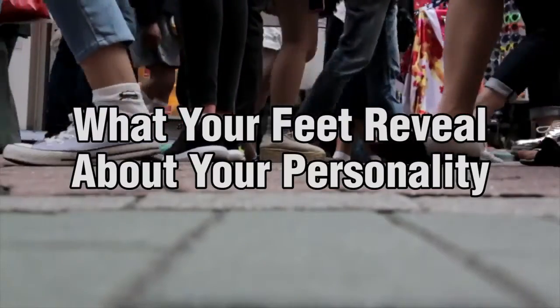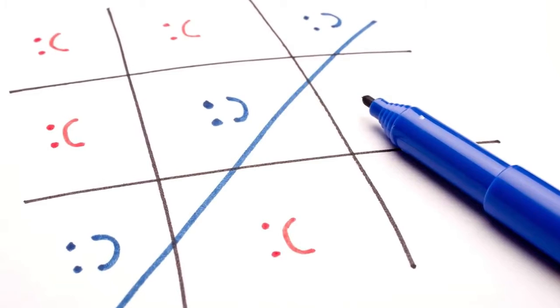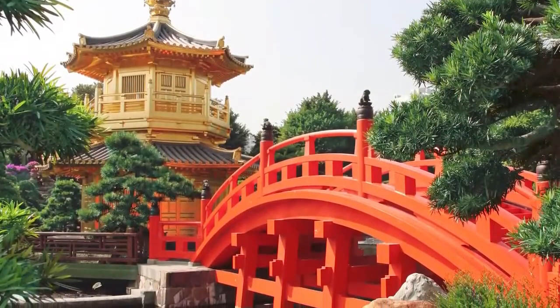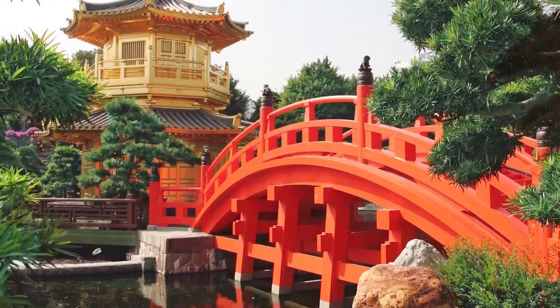What your feet reveal about your personality. There are tons of personality tests around, and they're always fascinating whether you want to learn more about yourself or you're just curious to know more about your friends and family. Foot reading has been practiced in China for over 5,000 years.